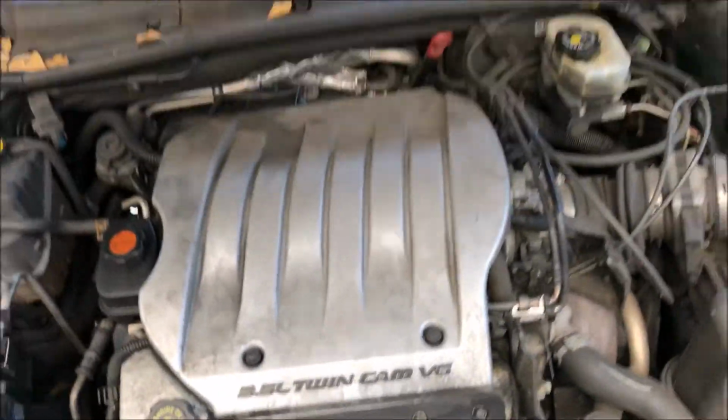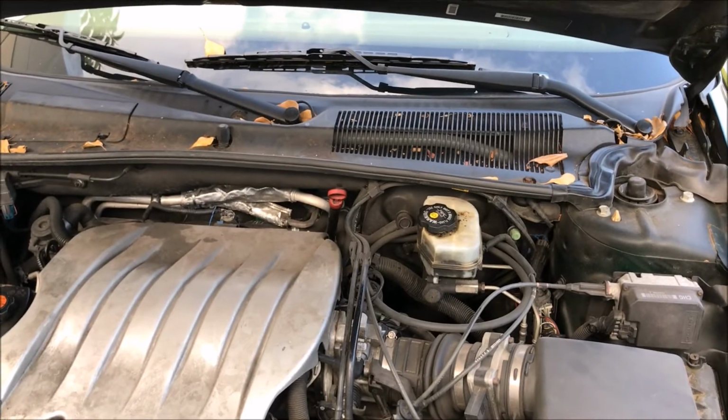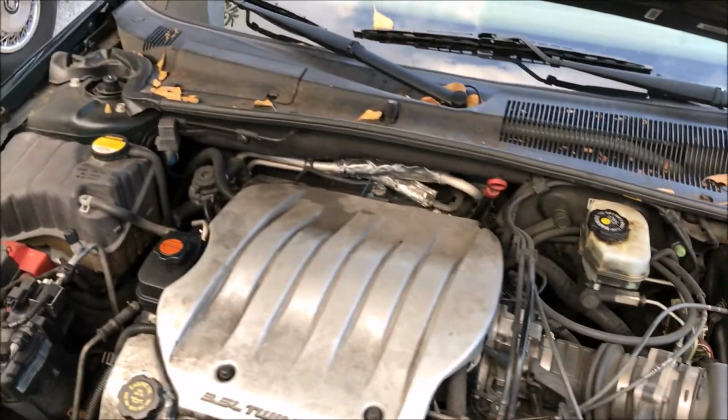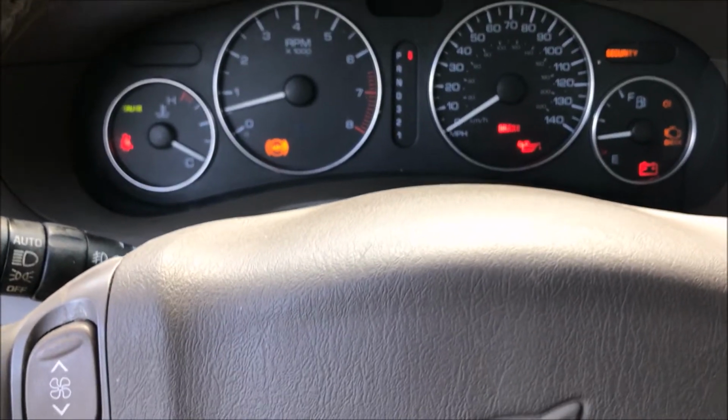And this engine's dirty, and you can see that oil leak. Mine did the same thing, my last Aurora. So it needs some gaskets for sure. Engine runs pretty darn well. It doesn't overheat. You can see it fires right up.